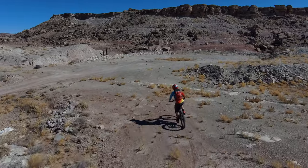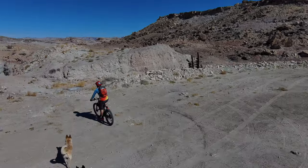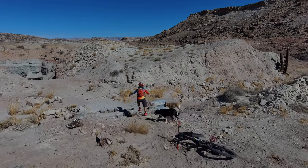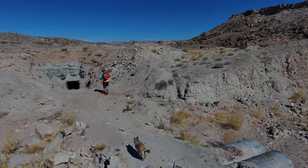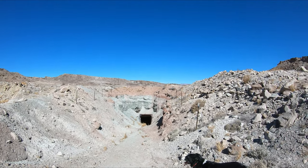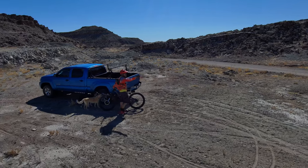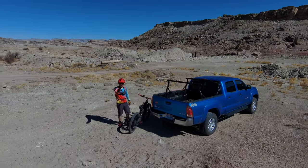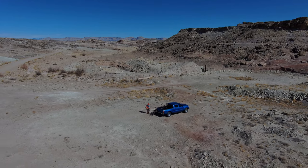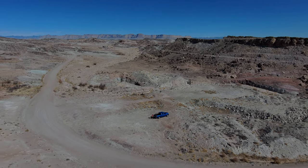Actually, right here, right by where you park, there's another big uranium mine right here. That's a big hole right there. And this is the most recent one that was actually being worked off and on not too long ago. Whew. Good job, doggies. Good job. That's a good dog, too.